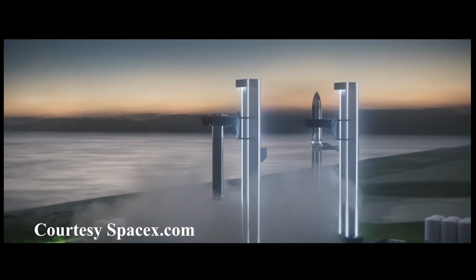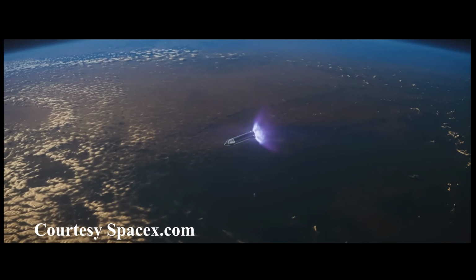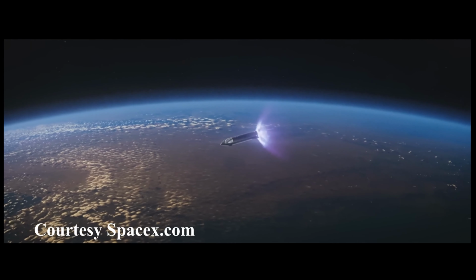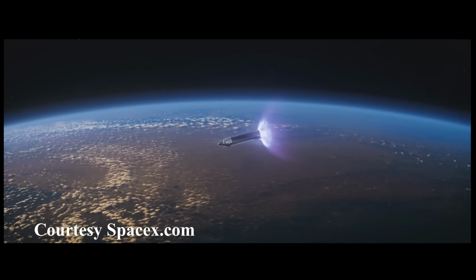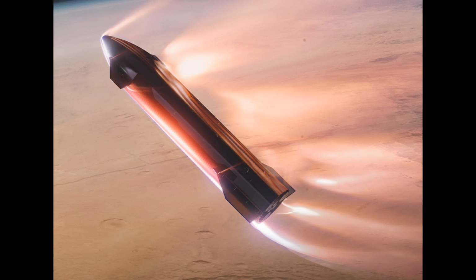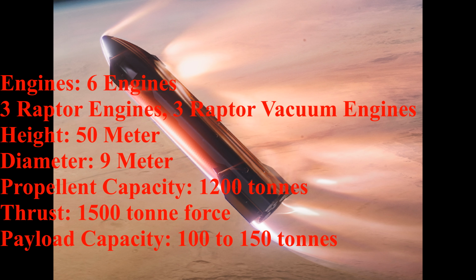Starship stage. Starship is the fully reusable spacecraft and second stage of the Starship system. The vehicle offers an integrated payload section and is capable of carrying crew and cargo to Earth orbit, the Moon, Mars and beyond. Starship is also capable of point-to-point transport on Earth, enabling travel to anywhere in the world in 1 hour or less. Starship is powered by 6 engines, 3 Raptor engines and 3 Raptor vacuum engines which are designed for use in the vacuum of space.